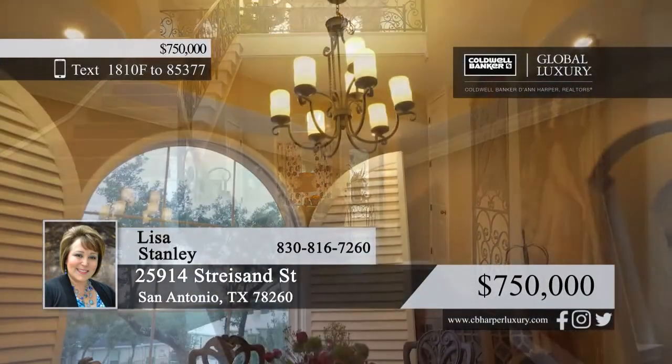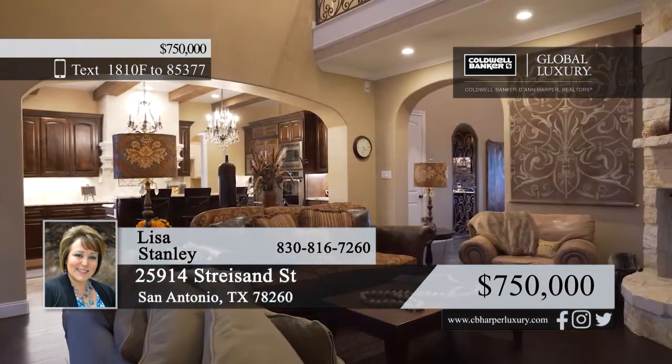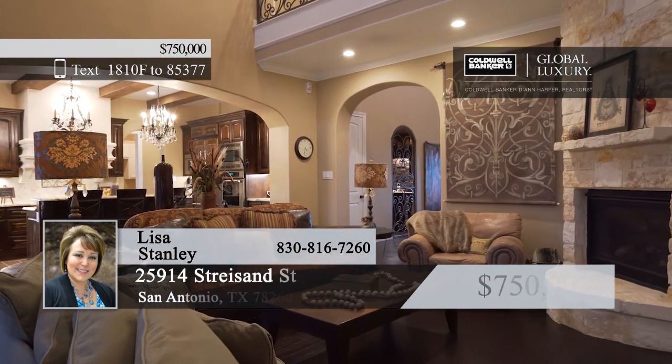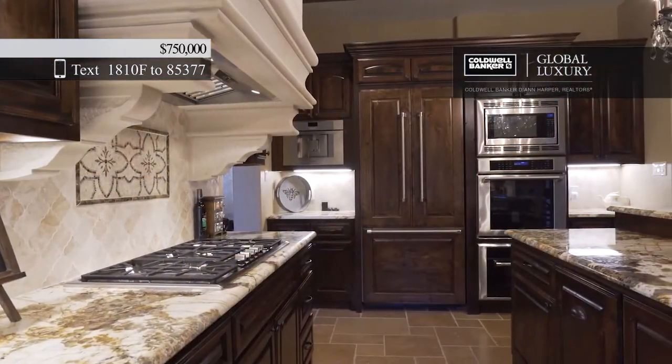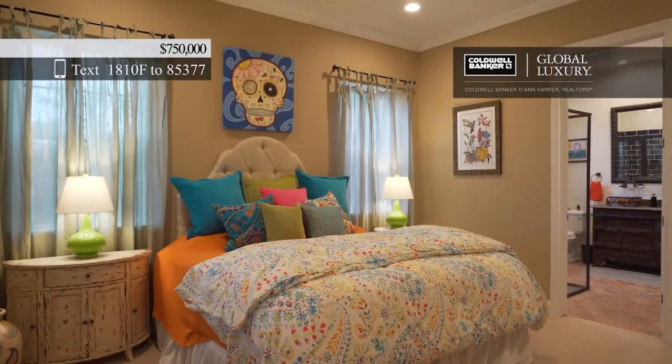Enjoy the breathtaking panoramic Hill Country view from the spacious balcony. This home is an entertainer's dream, which boasts a gorgeous gourmet kitchen. It includes Thermador appliances with an espresso bar, a steam oven, a wine refrigerator, and custom cabinets.